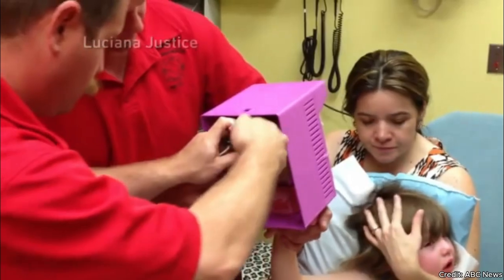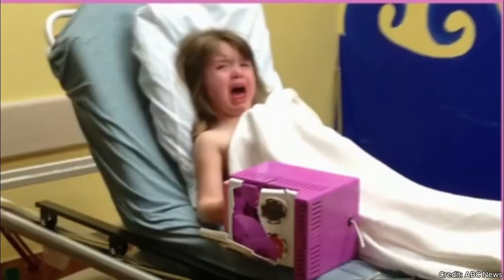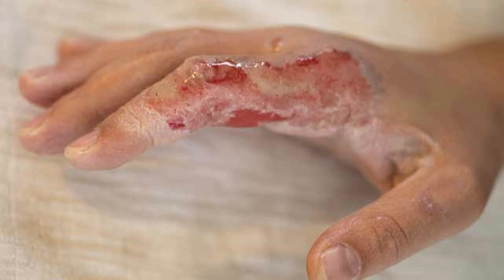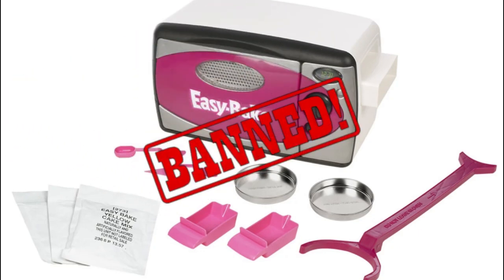If a child's finger got stuck, it could be trapped inside the hot oven, putting the child at risk of bad burns. Many cases came up where kids got second and third degree burns. At least one child needed surgery after their hand got stuck in the oven.